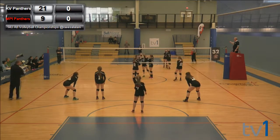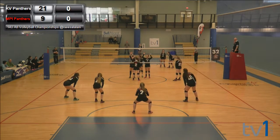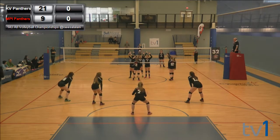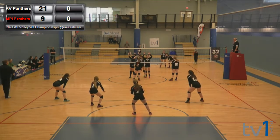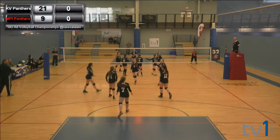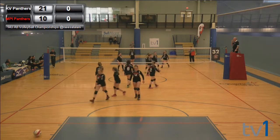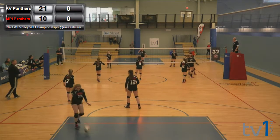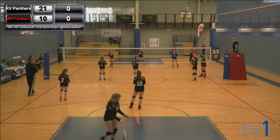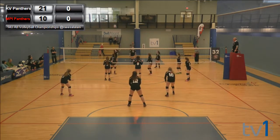Jones back to serve. And that is going to be out of bounds called. MPI point. 21-10 here in the first set. This is your fourth game of the day for Saturday. Pike with the serve. Jones with the pass.